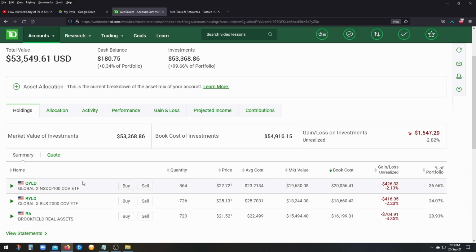Pretty high up on these 3, which I call the 3 musketeers. They're my favorite go-to US listed funds, which I consider to be very consistent and very safe over time. So you got the NASDAQ, you got the Russell 2000. It's like having the whole US stock market, plus you have real estate and infrastructure.